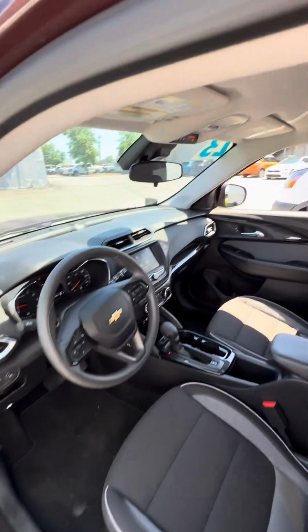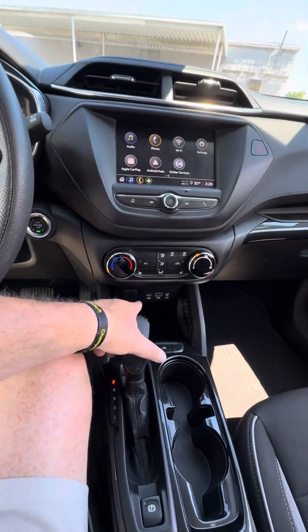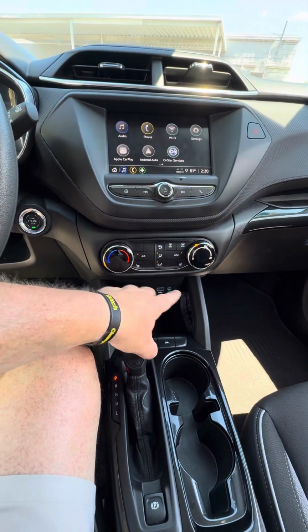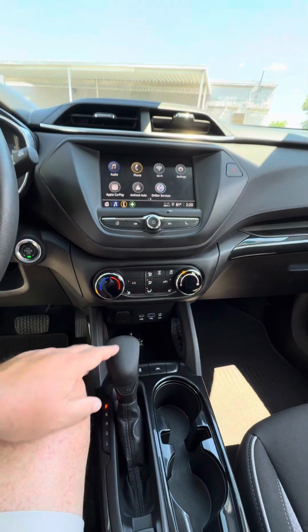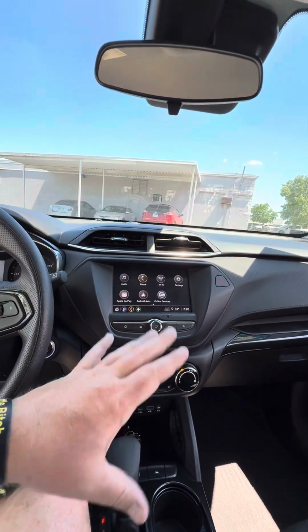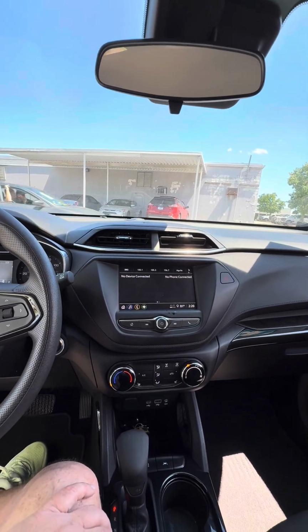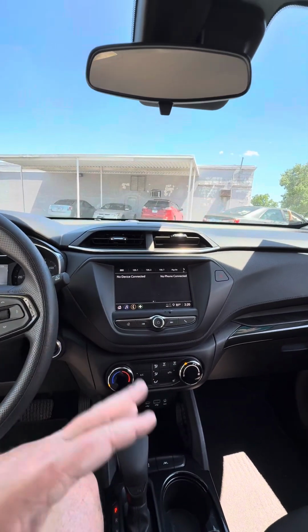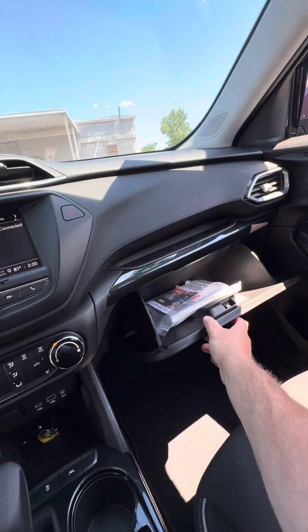Remember, we're running a CVT transmission in here. We've got a USB-C right there, a USB-D right there, an auxiliary cord. We've also got the old school 12 volt. There is not a wireless charging pad. We do not have dual zone climate control. We do have a screen, not a very big screen. Let's see if it gives us navigation. I think we could probably get navigation, maybe. If not, you'd have to use your phone, but in this day and age, your phone can do that as well. Decent sized glove box.